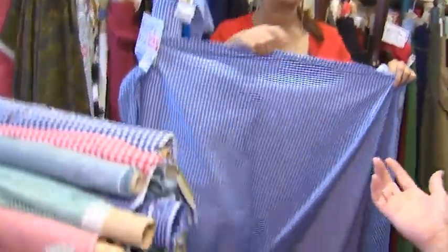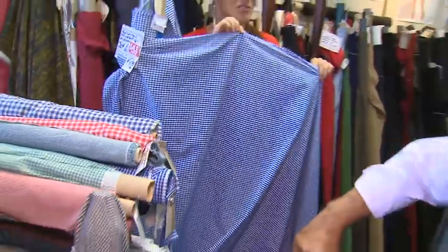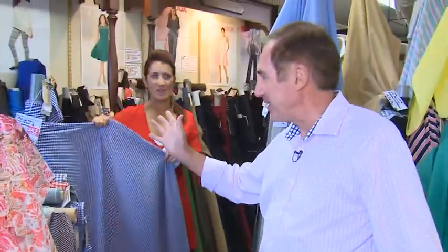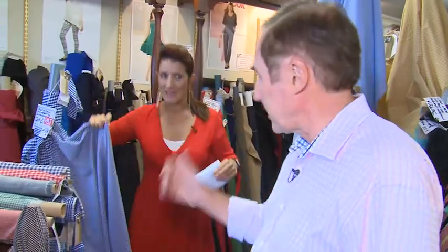It is. Great shirt, a bit similar to what you've got on. Slightly different. Picked a warm blue like that. It's great, $14.95 a metre. It's great buying. So there's three good lines.